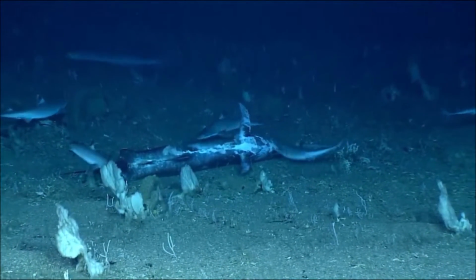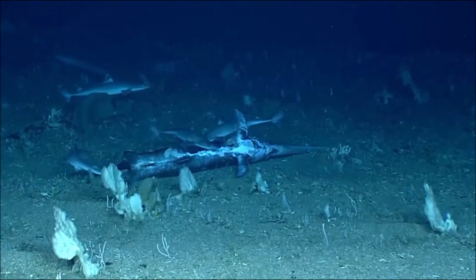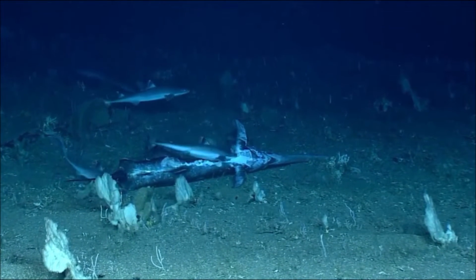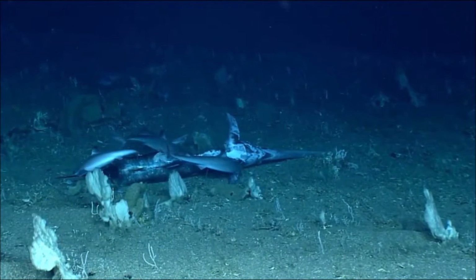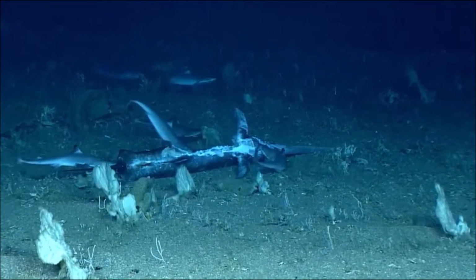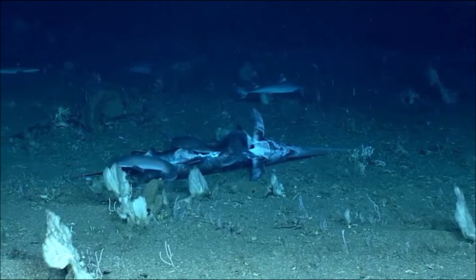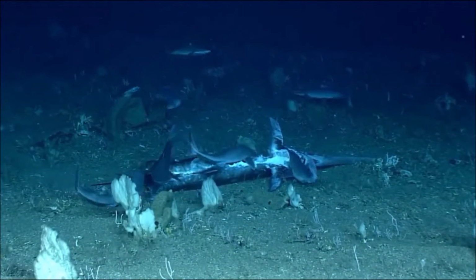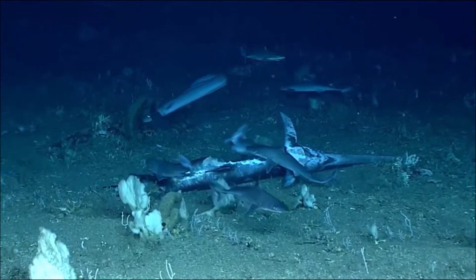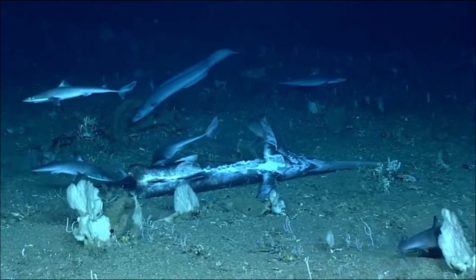So we've just happened to find this really rare sight of being able to see these sharks consuming this already dead, what looks like swordfish. And this is a really good example of how carbon from the surface or the midwater is transferred down into the benthos and consumed by other organisms. So this is really seeing this whole cycle of carbon transfer in action.